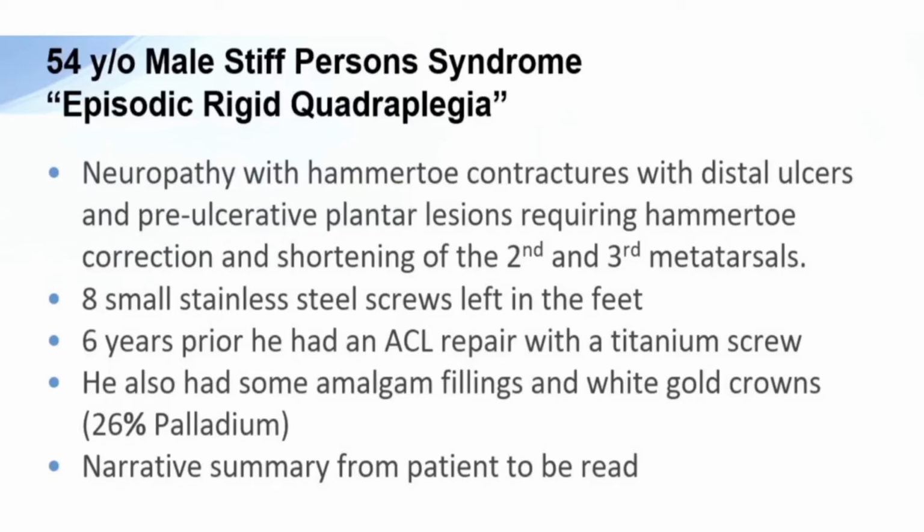3 months later, I started developing basically paralysis for 45 minutes every 2 to 3 days, and went up to 10 hours a day. He was disabled. You took the screws out of my feet. I went from being paralyzed 10 hours a day to 1 hour a day.